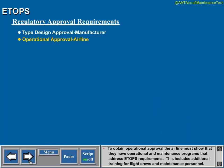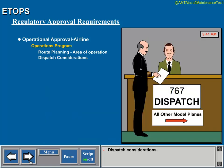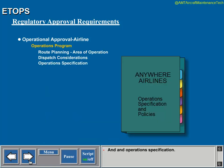To obtain operational approval, the airline must show that they have operational and maintenance programs that address ETOPS requirements. This includes additional training for flight crews and maintenance personnel. The airline ETOPS operations program must include route planning, dispatch considerations, and an operations specification. An operational validation flight may also be required.